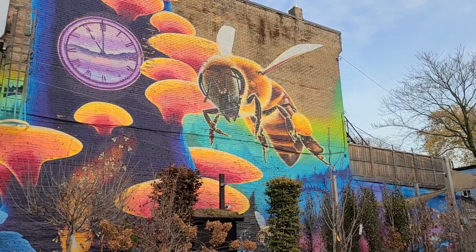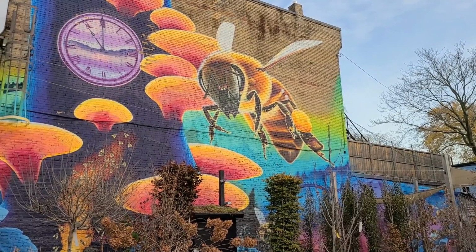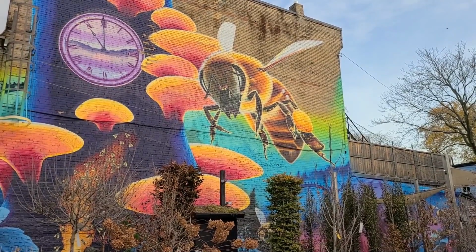The Riverside Pollinator mural was created in 2016 by Sweetman. It celebrates the time and clock theme and also celebrates Albert Edelstein, who was a founding member of the Riverside BIA, and he was a local jeweler and watchmaker. The mural also highlights the many natural hidden places in Riverside and the importance of pollinators in the community.